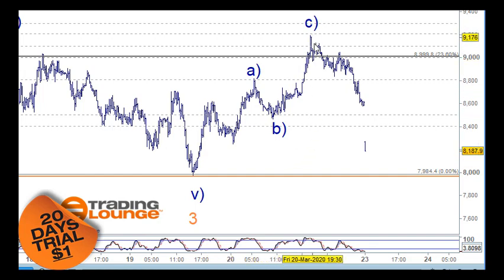Further up, you could also count that differently in a corrective manner as well, but it still doesn't matter. We've got 1, 2, 3, 4, 5 for 1 and 2 here, and then 1, 2, 3 and 4. This is the third of the third wave here, so we still need to work lower here for the DAX.